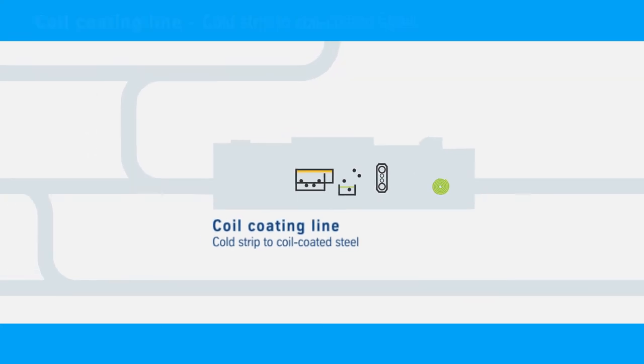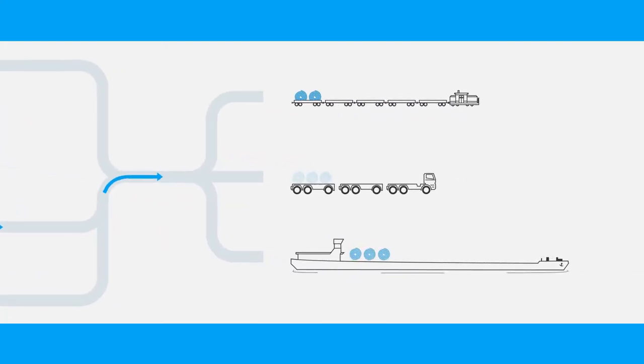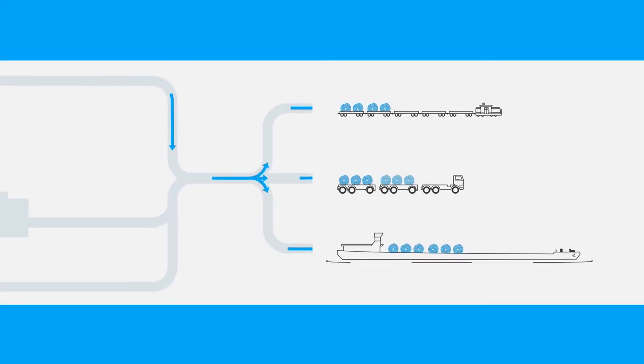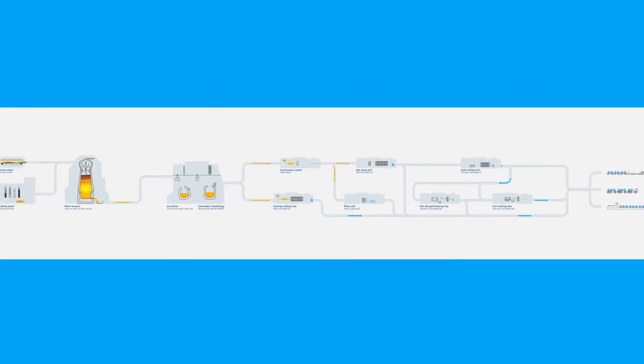Heavy plate, hot rolled and cold rolled strip, uncoated, coated, hot dip and coil-coated, we supply a wide range of steel products. Working together with our customers, we develop innovative solutions for their business needs. Other plant sites are supplied with starting material, for example to manufacture packaging steel for beverage cans or special strip for electric vehicles. Our steel is shipped from Duisburg to destinations all over the world. Steel accompanies our life, 24 hours a day, 365 days a year.